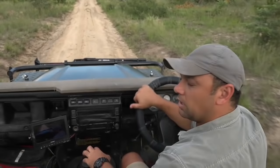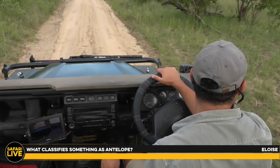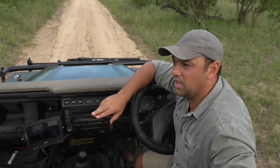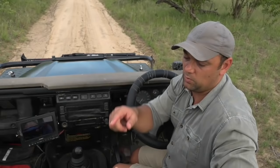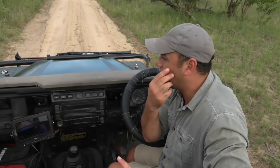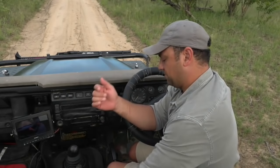Eloise, you're asking what classifies something as an antelope. If I'm not mistaken, let's go through it quickly. An antelope is an ungulate, a herbivore, and you get odd-toed and even-toed ungulates. An antelope is an even-toed ungulate, with a split hoof. Also, the horn structure, so the horns that grow throughout their lifespan. They are ruminants, so they've got a four-chambered stomach. So not four stomachs, but a four-chambered stomach, that helps with feeding.